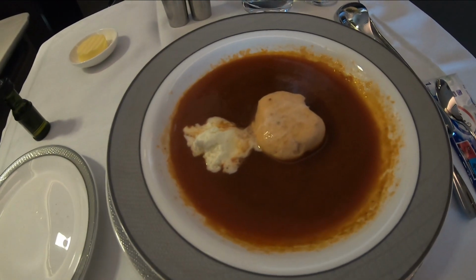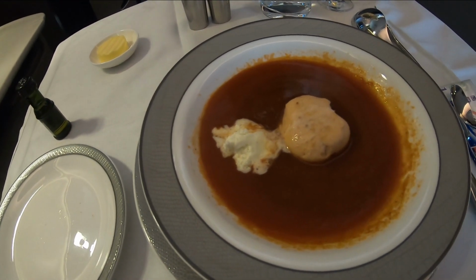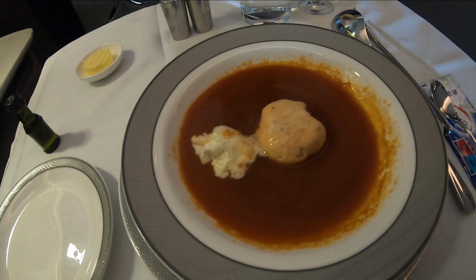Caviar was followed by a tasty soup. It's a red pepper soup with a fish paste, really unique, and it was really tasty.